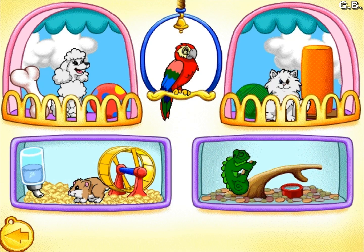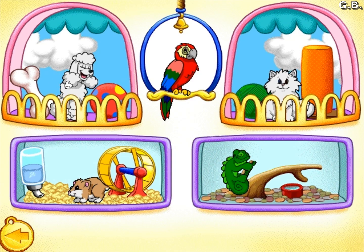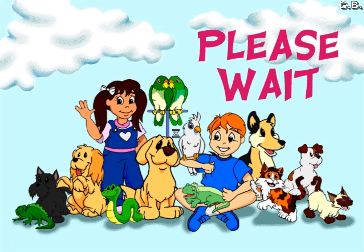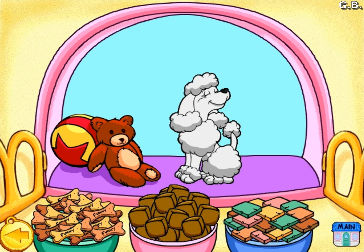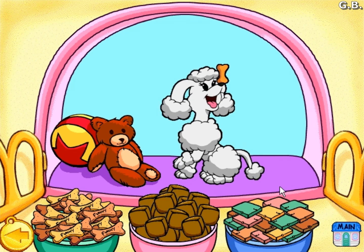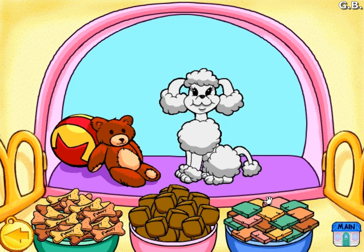Looks like it's feeding time. Click on the pet you would like to feed. Time for a treat. Dogs like to eat bones, puppy snaps, dog treats, and of course, dog food. Click and drag the food to the puppy. Click on the dog tag button to choose a new pet to feed. Look, Mimi. Yummy in the tummy.